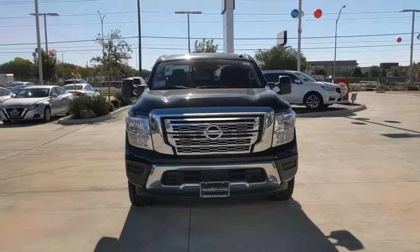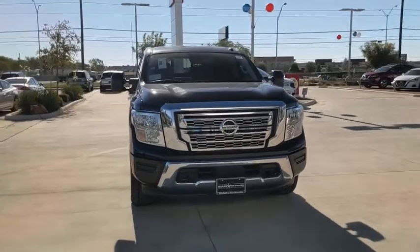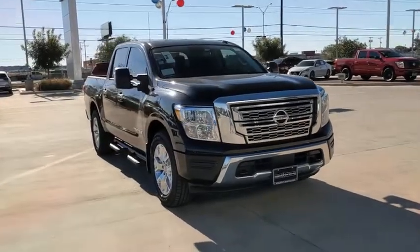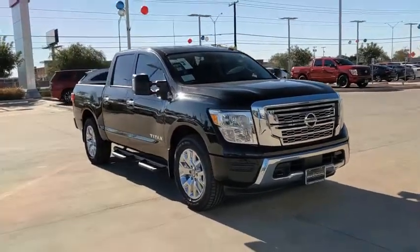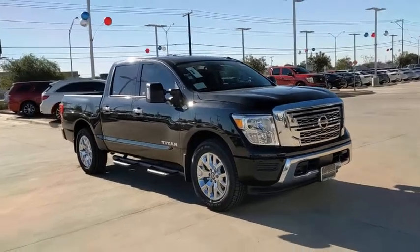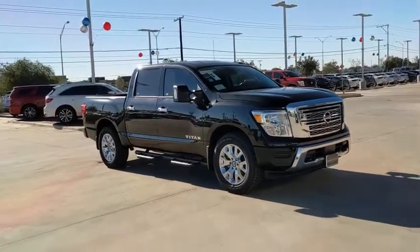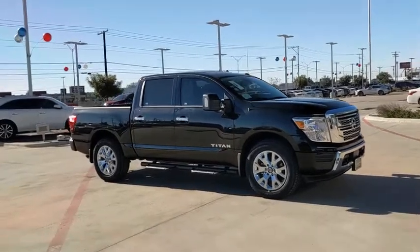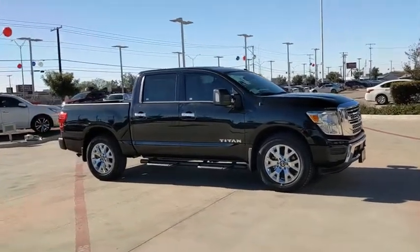You are going to love the 2021 Nissan Titan. The Titan houses the Endurance V8 engine, the largest standard truck engine in its class. But the benefits don't stop there. The massive interior cabin boasts a fold-up rear bench seat and a flat loading floor. When it comes to power and comfort, the Titan can't be beat.